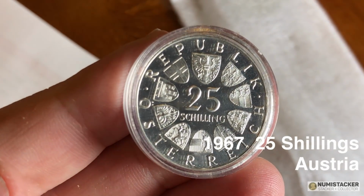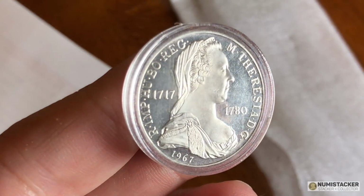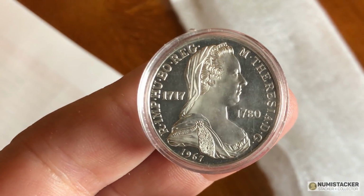So this is, I think, the third of the Austrian coins, the 25 shilling proof coin. I don't know whether these three came out in a mint set or a year set, or whether they were bought separately. They're all pretty nice condition coins, and hopefully they'll grade pretty well.